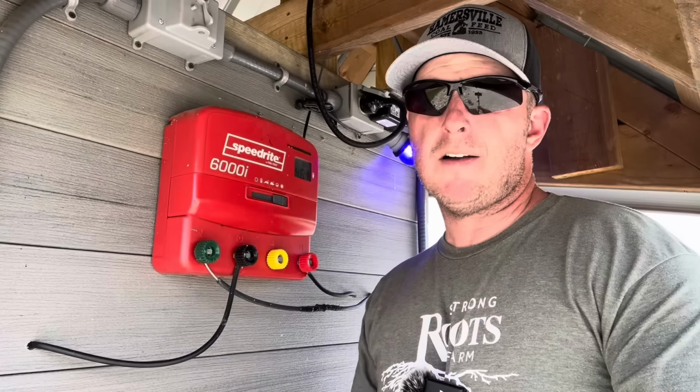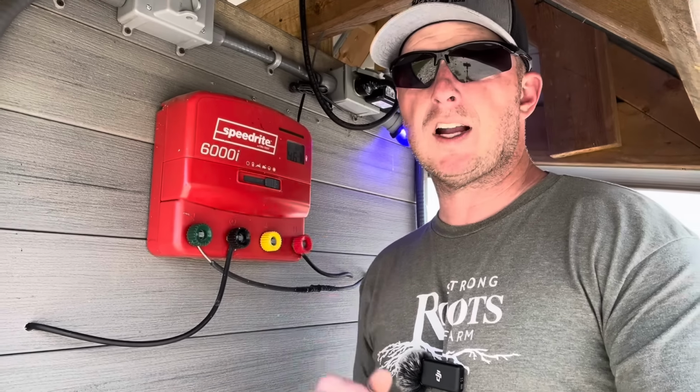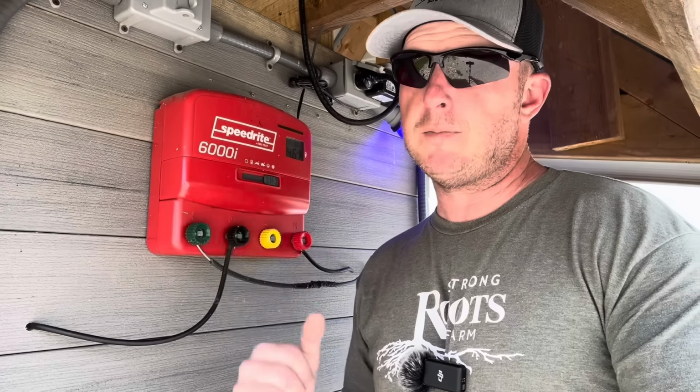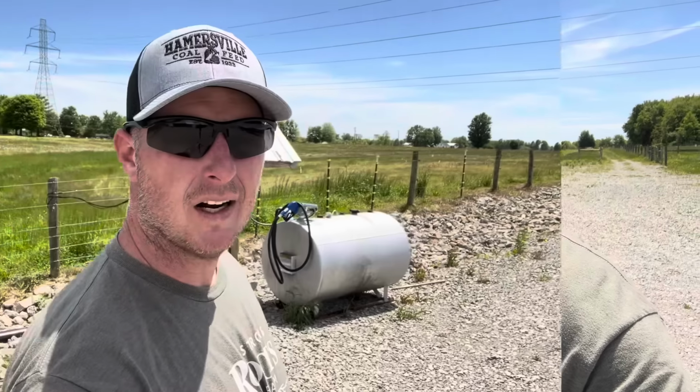Another thing as we talk about fencing is your electrical fence charger. We only recommend one brand, Speedrite or StayFix. It's the same company. We have found these to be tried and true. There are other good brands of electrical fence chargers. I'm not knocking other brands. This is just the one that we recommend because we've used it for so many years, never had problems, and it's always really hot.